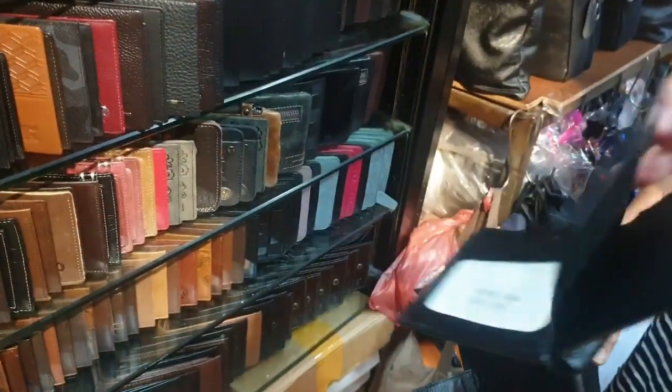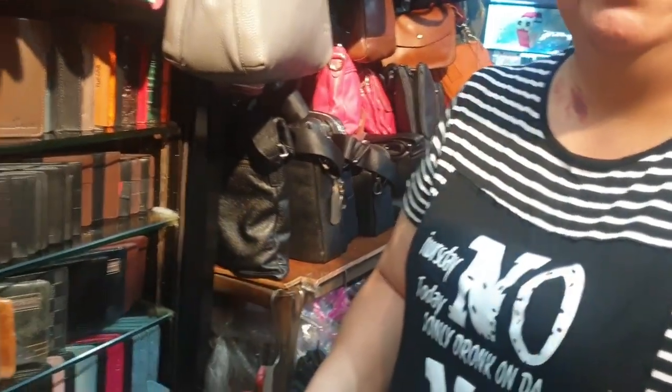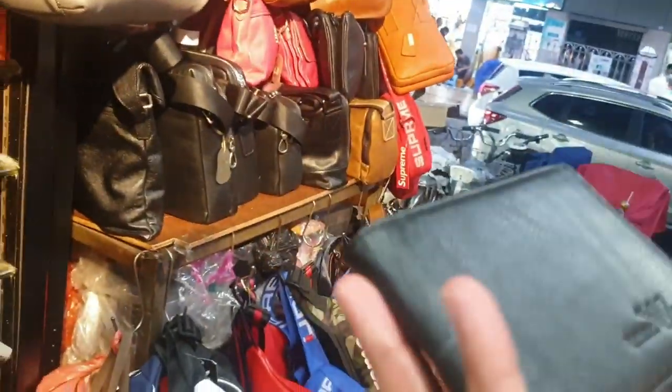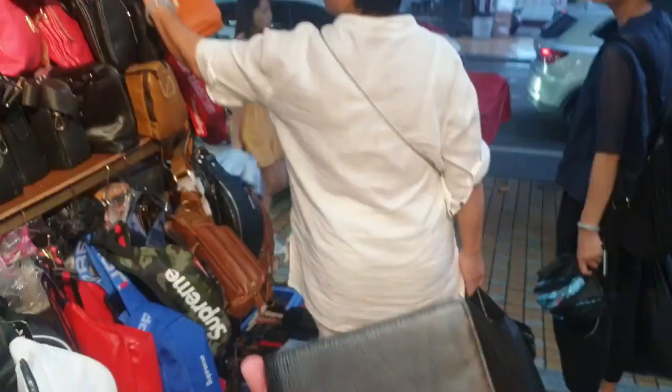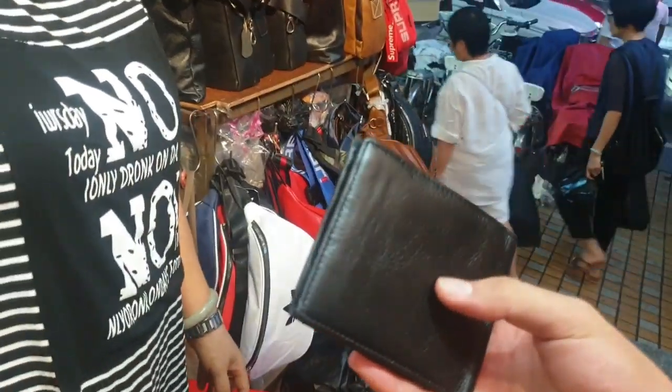This one, can you make it cheaper? No, same leather. Can you make a cheaper price? Better price? How many? This one. 60 to give you. Okay? Let me see. 60? How about, can you do this 30? 30, no. Can I do 30?